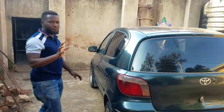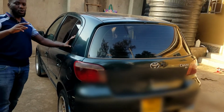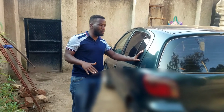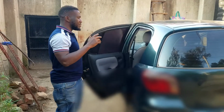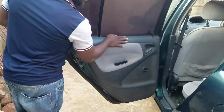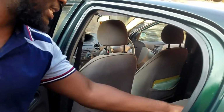This car is very good for a person with a small family. You have 2 or 3 kids, or single people, a single girl, a single boy. You want your first car. It's a very good car for a first car or a second car. This is very comfortable, very cozy. Good plastic door panels. It has a very good plastic, very good cloth interior.